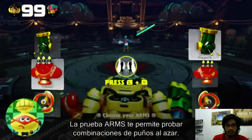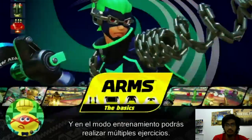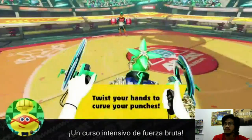The ARMS test lets you try out randomized arms combinations, and training mode lets you practice a number of varied drills. It's a crash course in brute force.